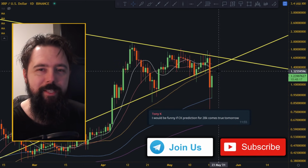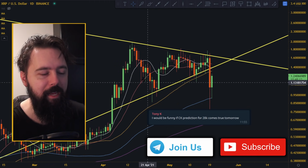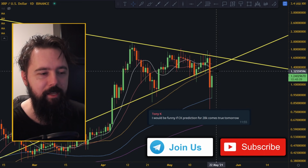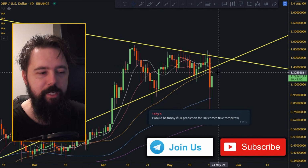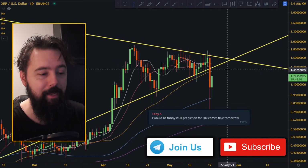Right now 17.03% in green. It looks very nice. That's this candle over here. We are still outside of the triangle, so we're trying to get back into the triangle, and this 50 moving average, this yellow line, might give us some kind of problem, so we're gonna see what's actually happening there. But right now everything is green, like 20% give or take. After yesterday's dump, you know, that's what happens.